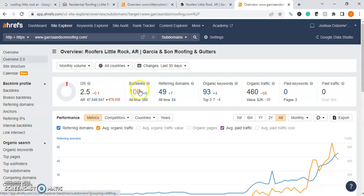So if they have 106 backlinks, we're going to want to go above and beyond that, just like we do in everything else. So I would recommend upwards of 200 links, maybe even 500 to really push that margin. Because remember, we never just want to beat our competition. We really want to go above and beyond. And if we do that, we should be able to take a large portion of these 460 users from them and bring them to our website ultimately to convert sales.